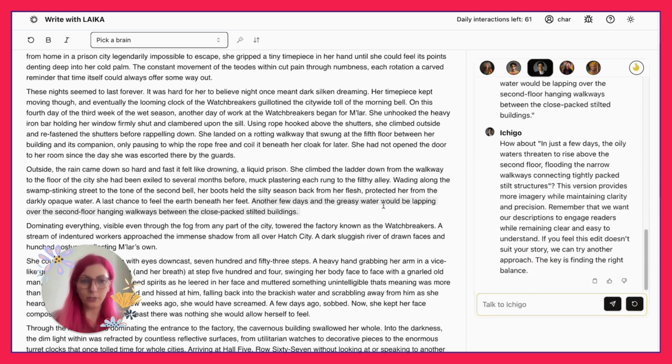Okay, so in just a few days, the oily waters threaten to rise above the second floor, flooding the narrow walkways connecting tightly packed steel structures. So I actually really like the first part of it, but I prefer my second part. So I think I would like to take this piece here. And I'll pop that in. In just a few days, the oily waters threaten to rise above the second floor.